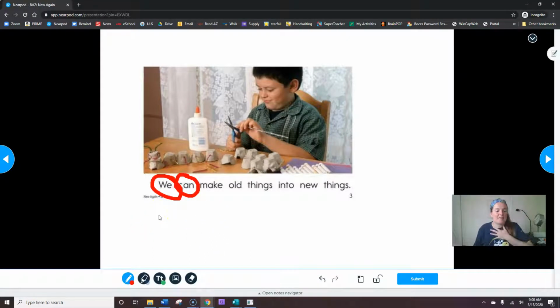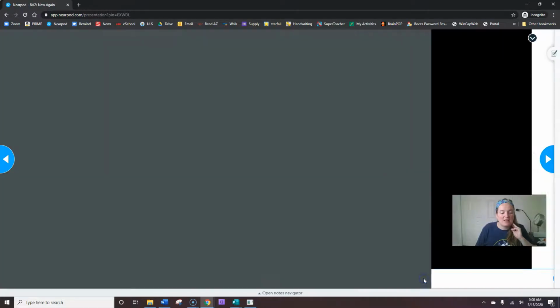So, we can. We have two words we're focusing on today. We can. We can make old things into new things. You want to read it with me? We can make old things into new things. We circled we can, then hit submit.